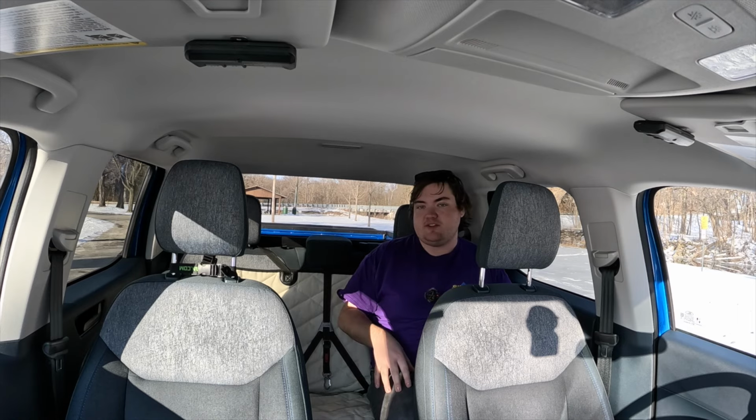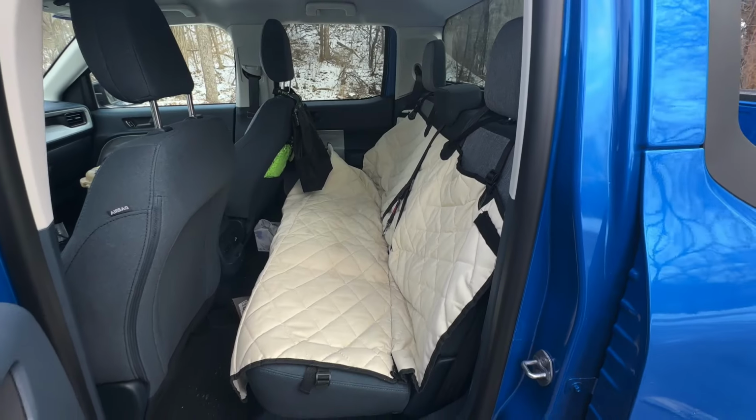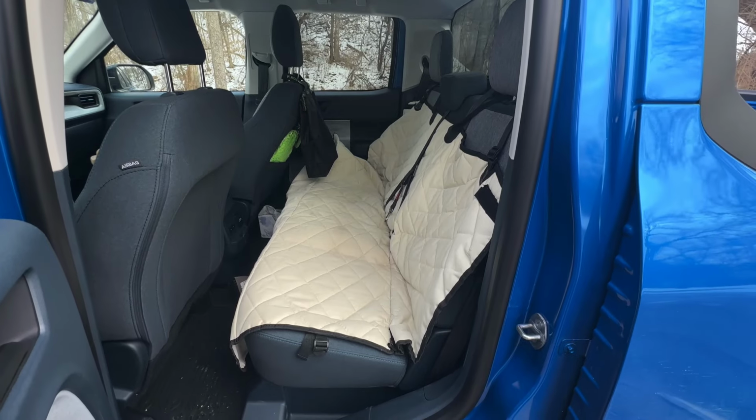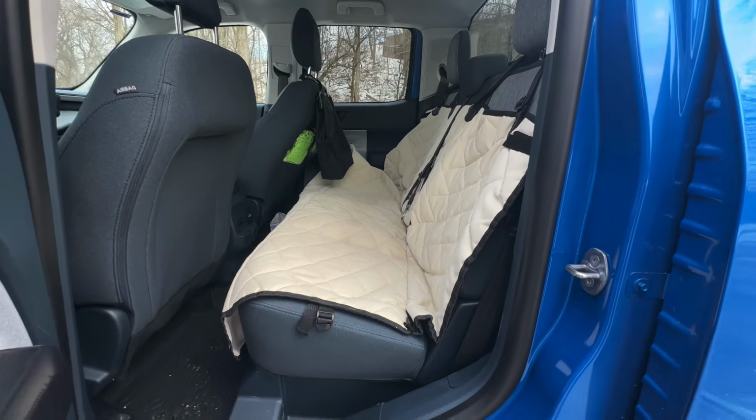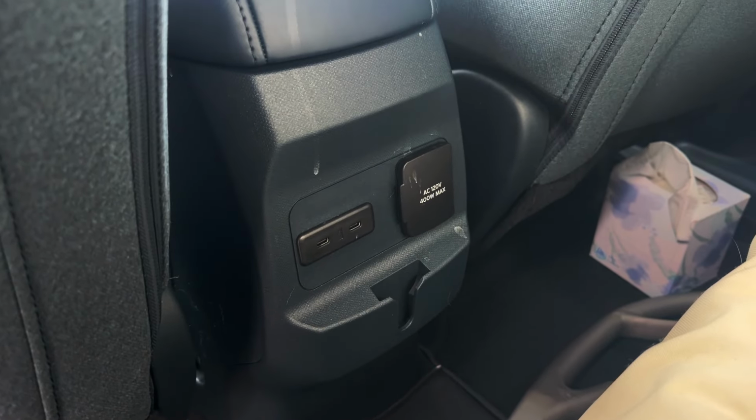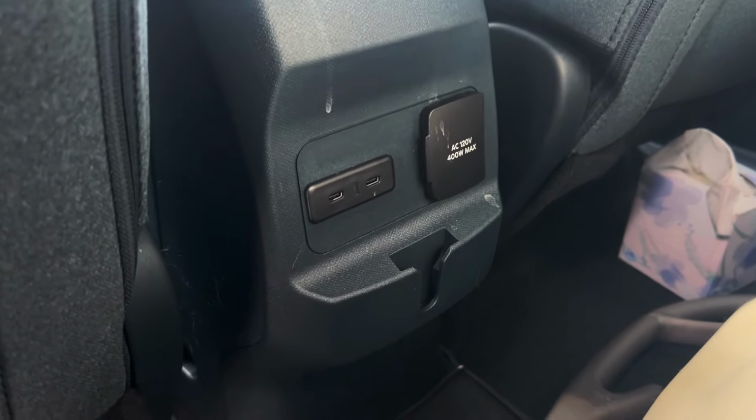All right, so we're in the back of the 2025 Ford Maverick, and a couple of things to note. First of all, the owner does have a dog. That's why this mat is down. Not a whole ton of space back here. It's not anything crazy. My knees do touch the seat in front of me, but I do have a wall outlet, very nice part of the hybrid, 2 USB-Cs, and this little hook.